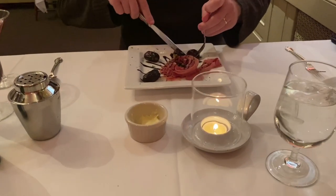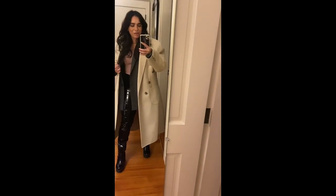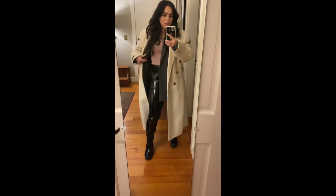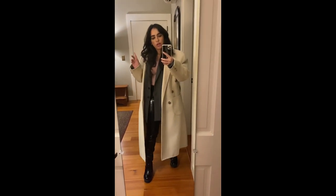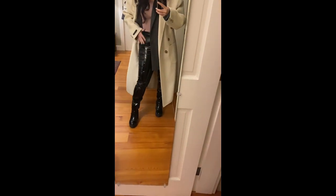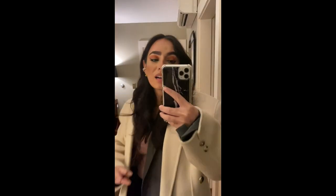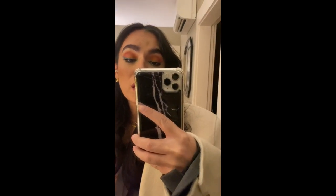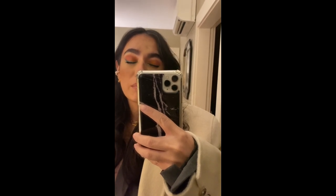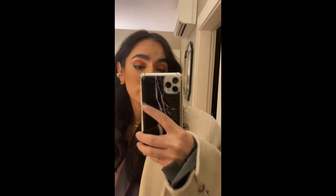So I realized that I never showed you what I was wearing, but it's very similar to the other day's look. The only thing that I changed was the sweater and the pants. So these are Zara, all of it, and this coat is from the Frankie Shop. And the makeup, you can barely see it now. It looks orange, but it's actually a mix of salmon pink and yellow, and the liner is actually blue.